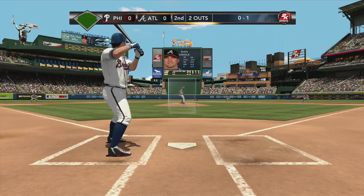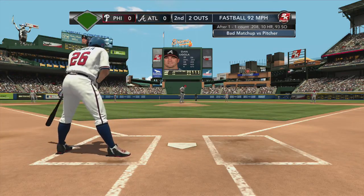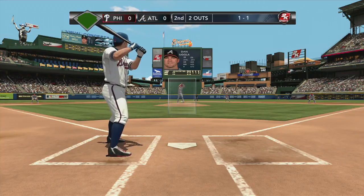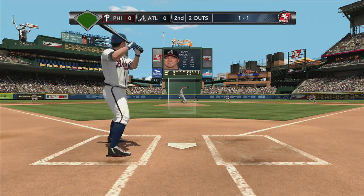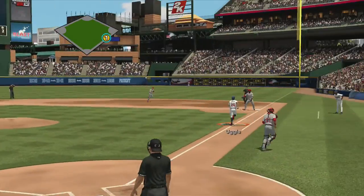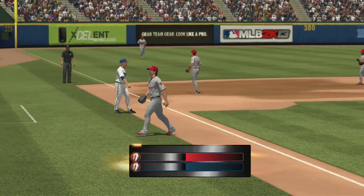The pitch. Good eye by Dan Ugla. He lays off that one to even the count. Well, you can see what he's doing. He's just pulling that ball away from him, trying to overthrow it, and he can't seem to find the strike zone. He has to be able to rein that thing in right now. Throws on to first, side is retired. And a good defensive half inning.